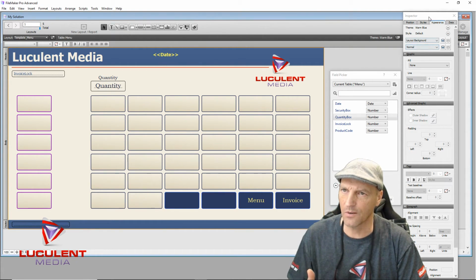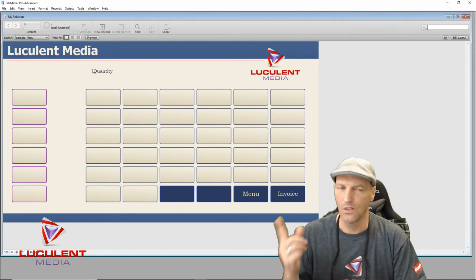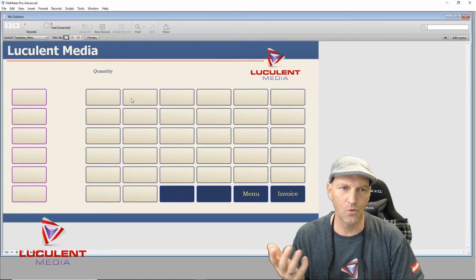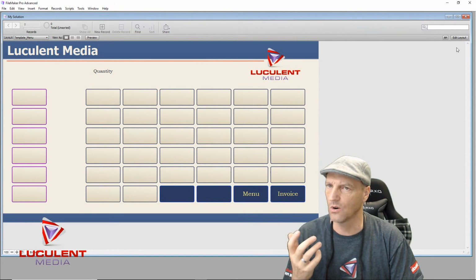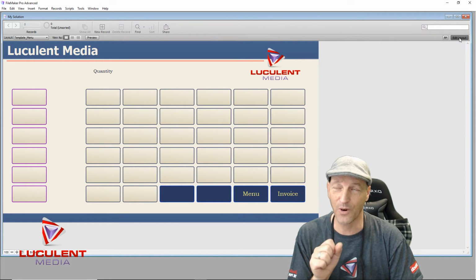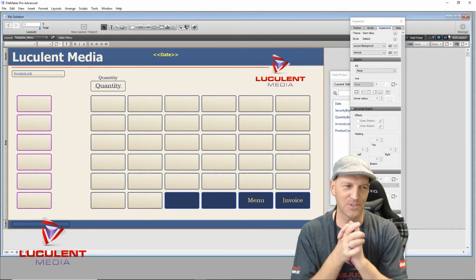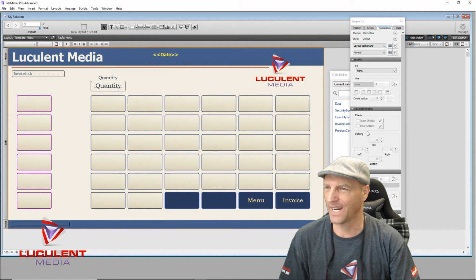So now if we exit our layout, as you can see, you see the word quantity, but you can't see anything underneath it. If you were to create a record, then it would fix it. But we don't want to do that right now. Refrain from jumping ahead. Let's not move too awful fast.